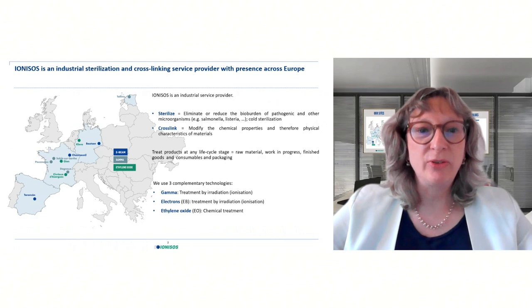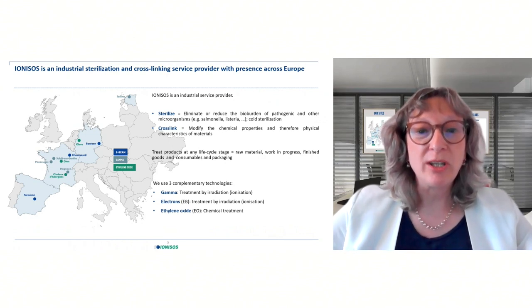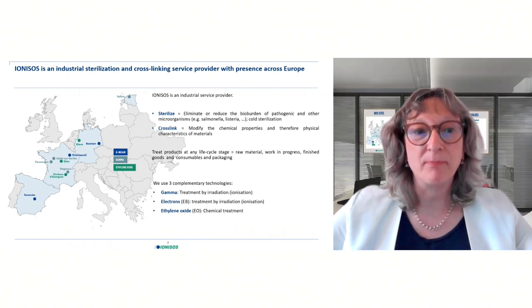First, let me introduce Ionisos Group as the leading industrial services provider in Europe. We use three technologies for sterilization, two using radiation, one using ethylene oxide as a sterilizing agent. Radiation also enables us to provide cross-linking treatments for improving plastics, like, for example, cables insulating jackets and pipes. For radiation, we can propose two technologies, gamma rays and electron beam.